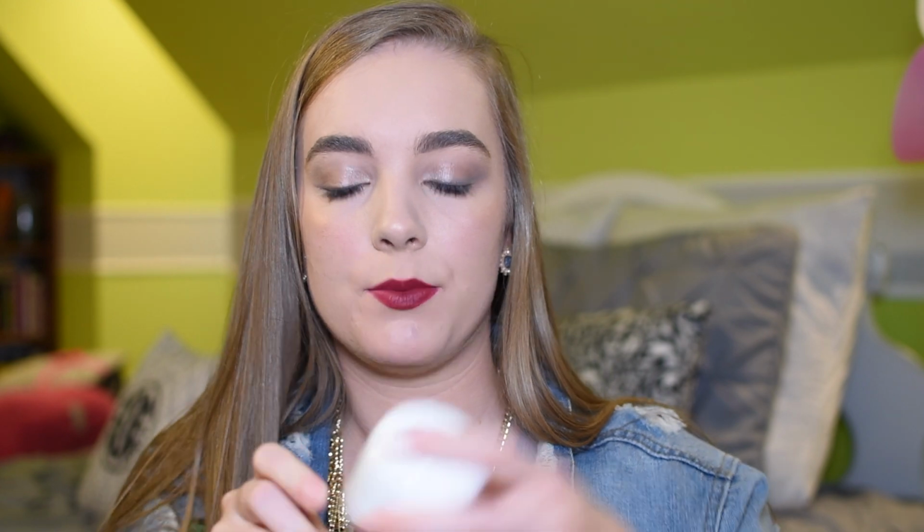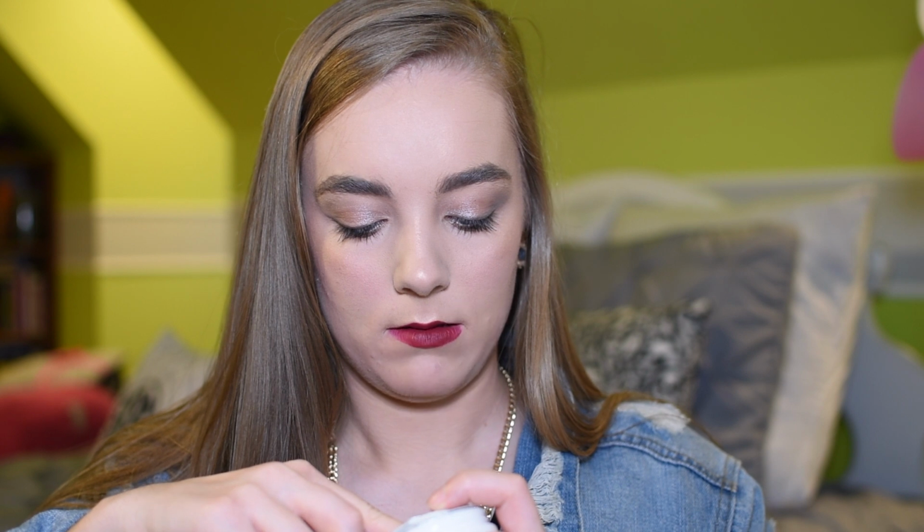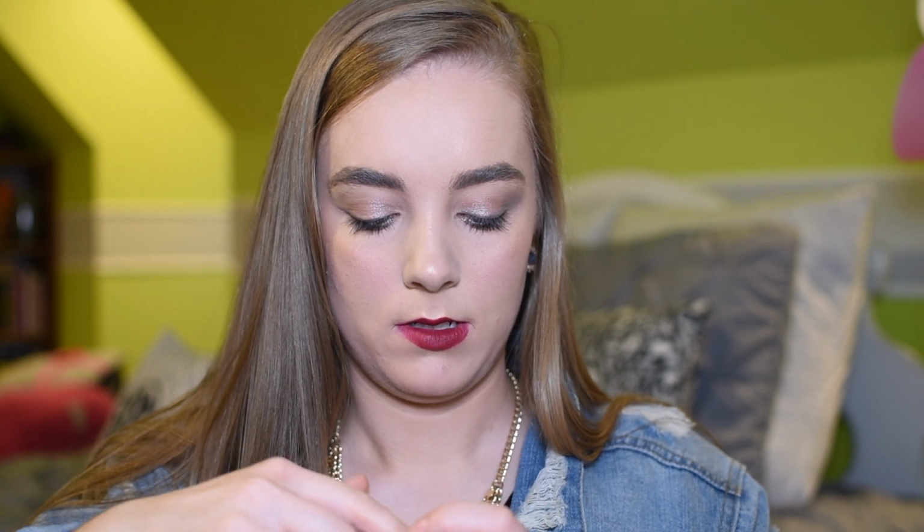And then the last thing I got was this eye makeup remover cream. And I just recently bought a cleansing oil because I've learned that it's a more gentle way to clean your skin. And this is, oh, it's really weird.